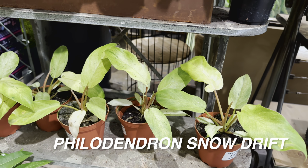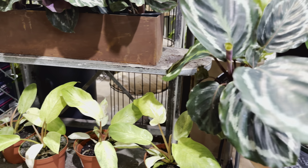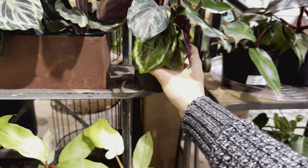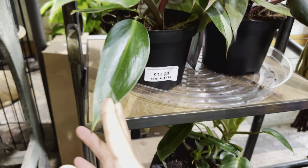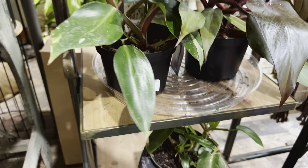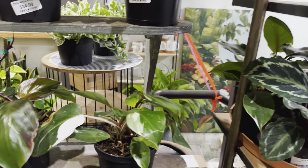I ended up actually buying a philodendron snowdrift online. Didn't realize I could just go to Ruibals and buy different plants and not have to pay for the shipping. So that's one thing I need to be more mindful about, if I'm going to order plants, is to be mindful about whether my local plant nursery stores in Dallas actually carry them.